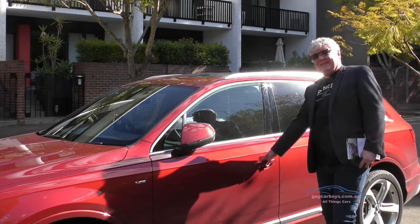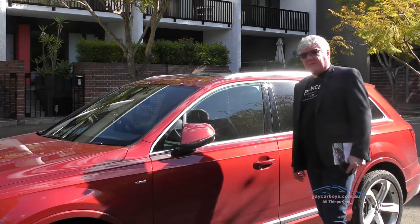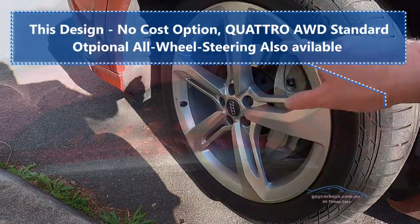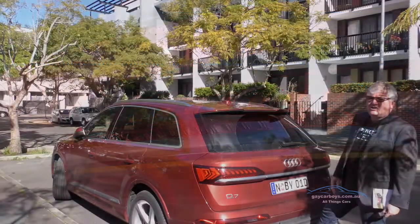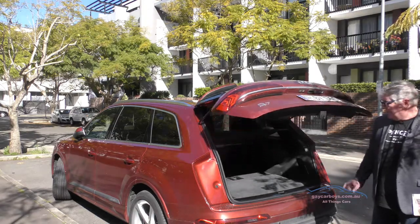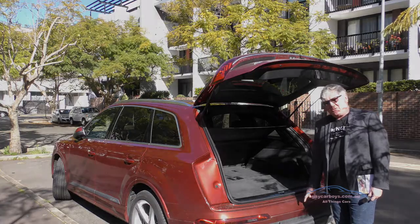Most importantly, stick your hand in the door and it unlocks. Press the button and it locks again. Also standard are these 21-inch 5-spoke wheels. This Q7 also has the towing package and a couple of other things that are useful too, like the kick to open back door. Be careful you don't actually kick the tow hitch.